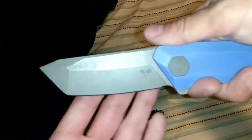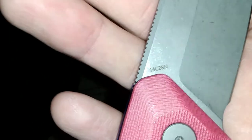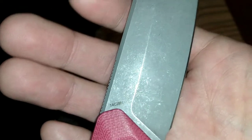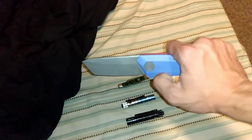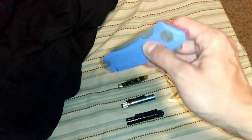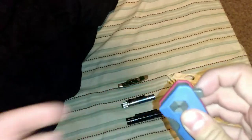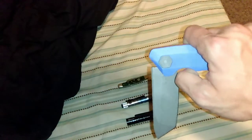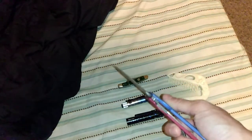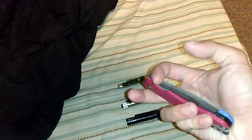Y'all know this logo by now. It's the orange blade and 14C28N. From watching my videos, we should all know that that's my favorite blade steel. And look. You know, oil a little bit in there and I'll be good to go. Great centering.